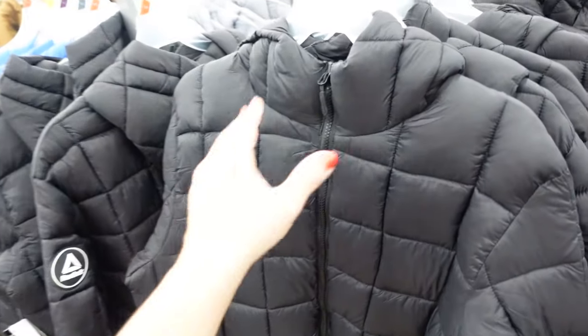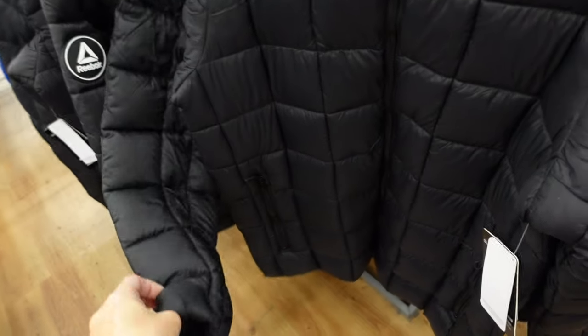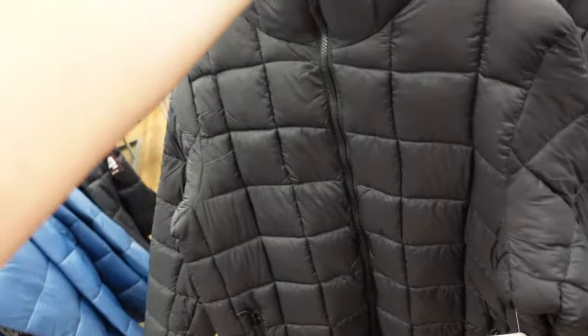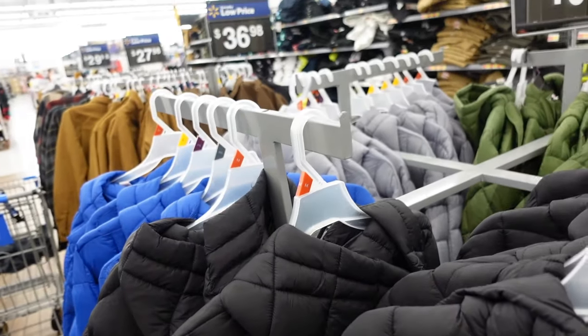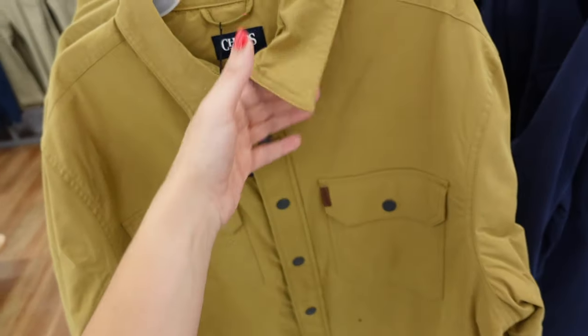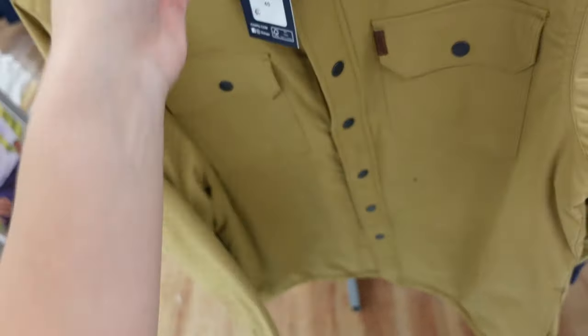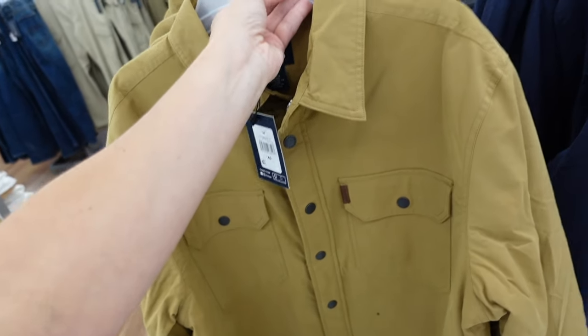So these have this like square quilting. It has that elastic on the wrist, zippered pockets, hood in the back with the logo in the black, also comes in the green. There's blue and gray, and these are $40. Seeing these new shackets from Chaps. So these have that smaller collar, the snap button, two snap pockets, button detail on the wrist, the seam in the back. These are $40.